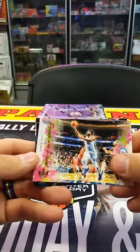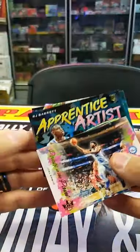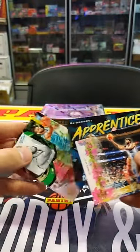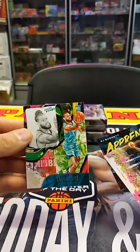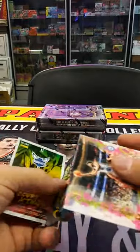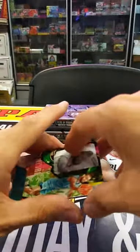And the rest of this box has a Joel Embiid, another R.J. Barrett apprentice artist, excuse me, and a Cody Martin rookie on the back end. Cody Martin, and none of those were numbered, just letting you guys know.